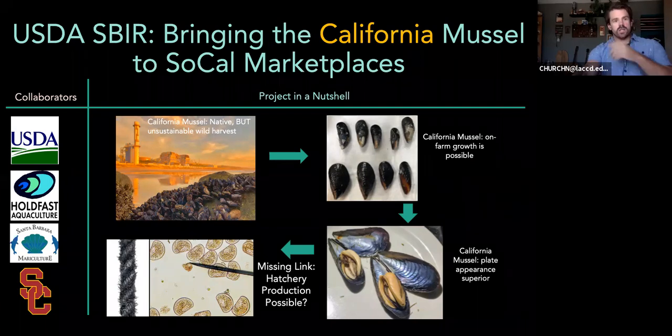I'm going to go to a couple other projects and I'm going to explain them hopefully in about 30 seconds or less. This is a USDA SBIR that we're working on. What we want to do is bring the California mussel to Southern California marketplaces. So the project in a nutshell is that the California mussel is a native and delicious mussel, but we can't go harvest it from the wild. It would decimate the reefs. We actually did that in the 1800s and the populations are still recovering.